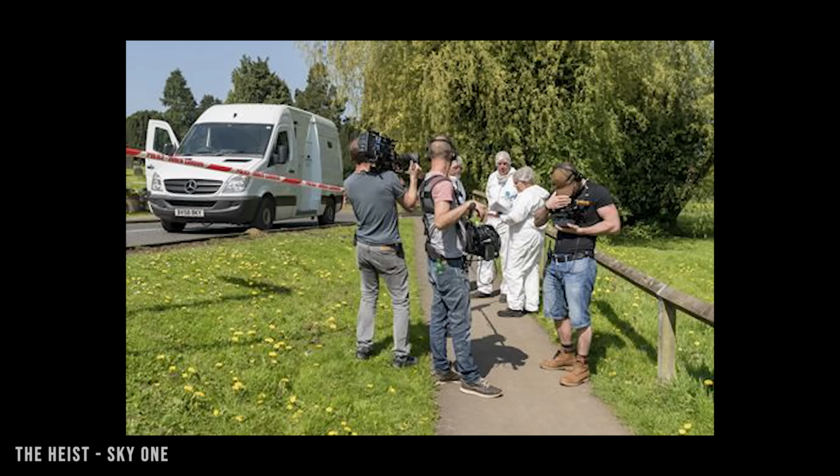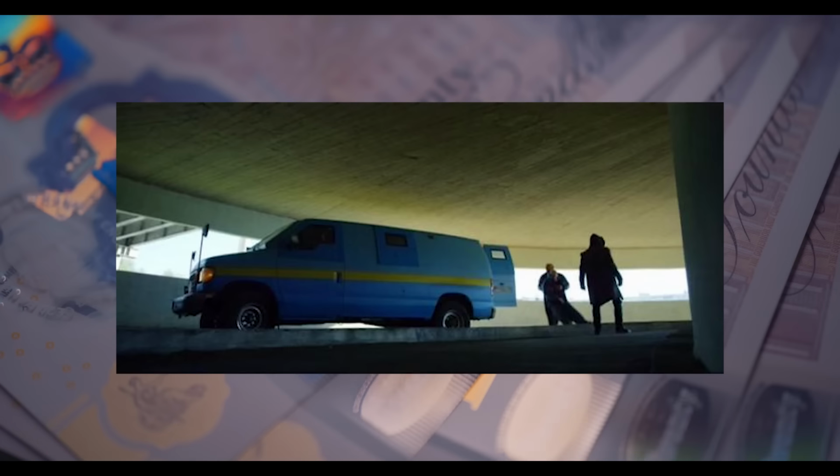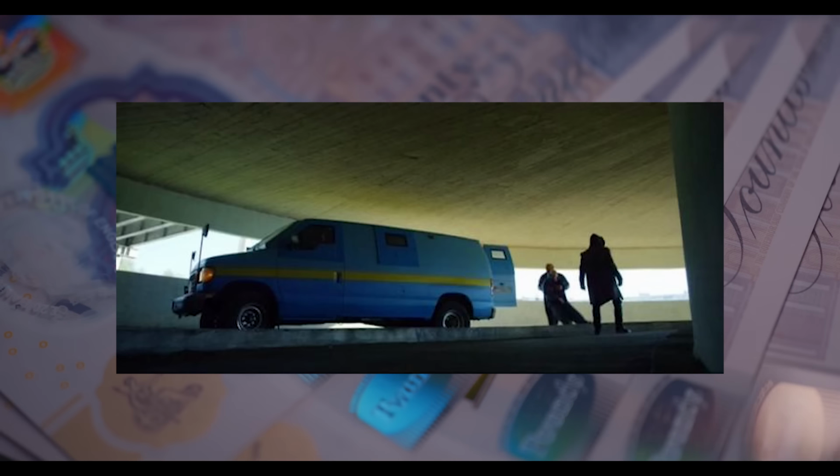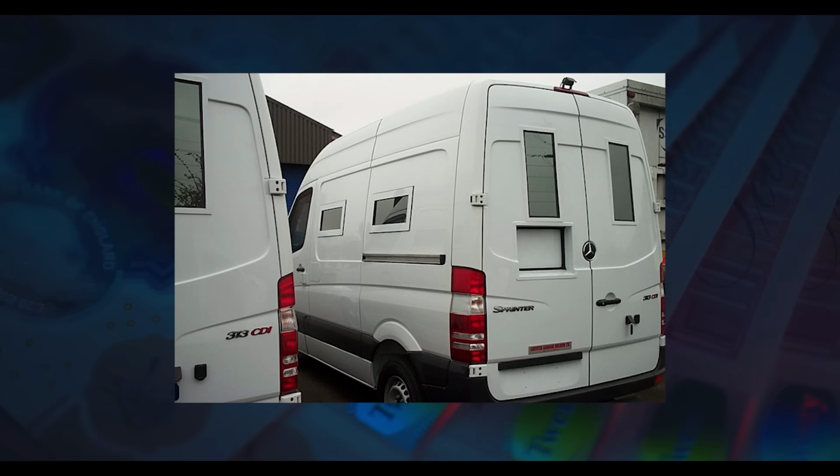But how accurate are these portrayals? The reality might surprise you. Here's a little movie magic you might not know about. Most of the armored cash vans you see on screen aren't actually armored at all. In fact, they're often just regular vans dressed up to look like the real deal.